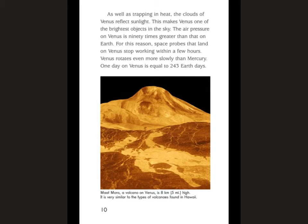As well as trapping in heat, the clouds of Venus reflect sunlight. This makes Venus one of the brightest objects in the sky. The air pressure on Venus is 90 times greater than that on Earth. For this reason, space probes that land on Venus stop working within a few hours.